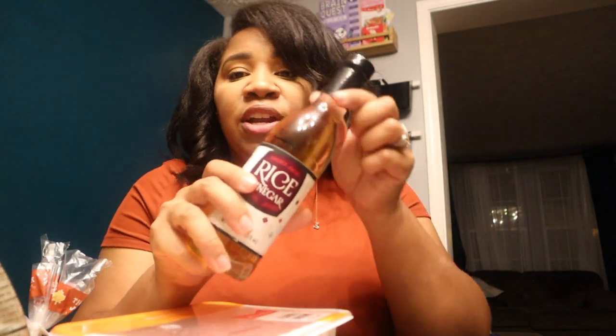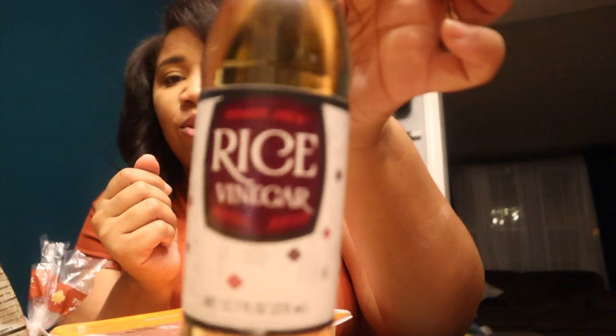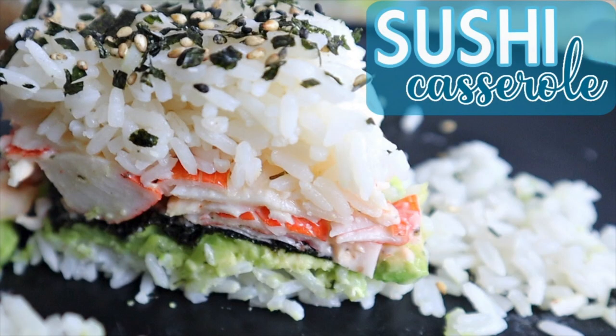Also got some rice vinegar because he wants to make sushi this week, and I was out of rice vinegar because I used it the last time I made that sushi casserole.